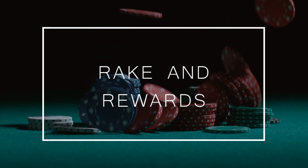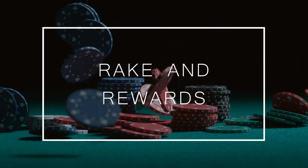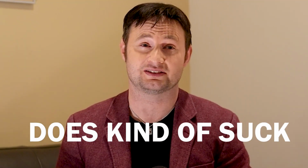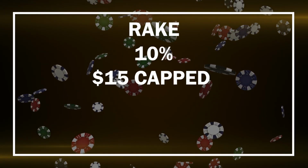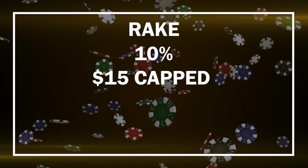4. Rake and Rewards. Okay, so for anyone who's seen any of my Australian reviews, you'll know that Rake in the country does kind of suck. At Crown Melbourne, Rake is 10%, capped at $15, which is stable across most stake levels. This makes Rake at 1-3 utterly abysmal, with a cap of 5 big blinds. But at 5-10, it's also $15, which is a lot more reasonable.